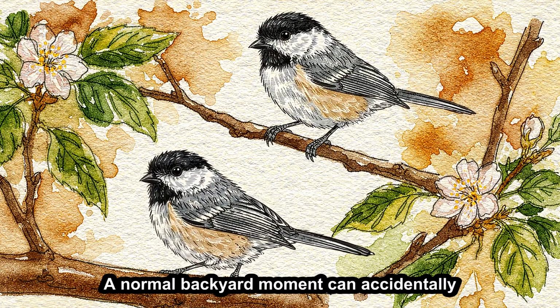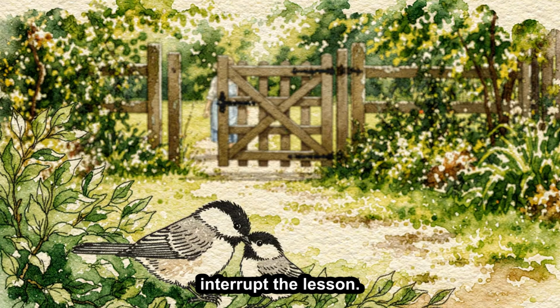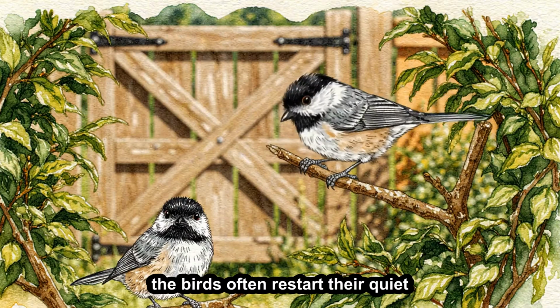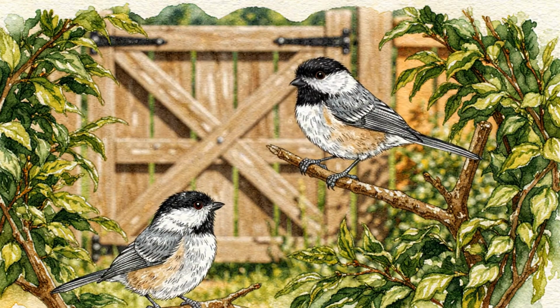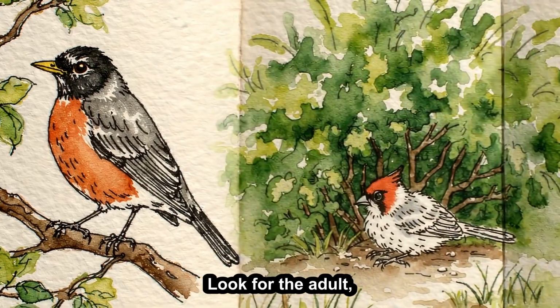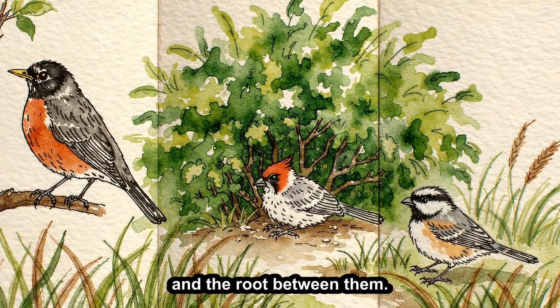A normal backyard moment can accidentally interrupt the lesson. When the motion stops, the birds often restart their quiet rhythm. So the first clue is this. Look for the adult, the cover, and the root between them.